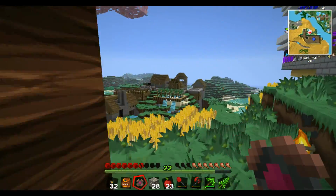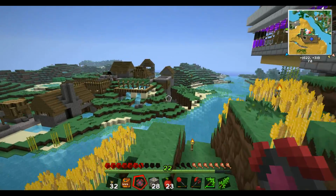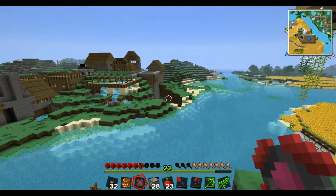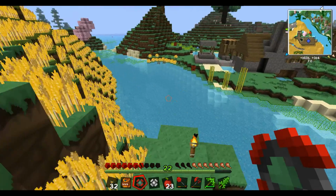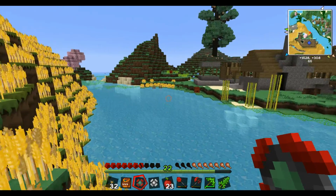Now that means there's a mystery creature inside of it. I have an extra set of safari nets just in case. It's cool. So yeah, it's gonna spawn something random.